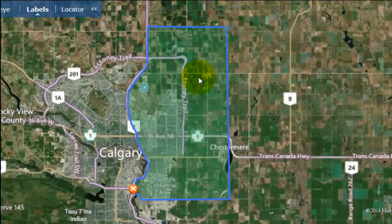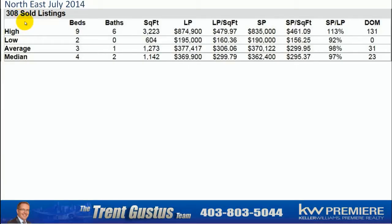And next we'll look at the northeast section of the city. Now we look at our northeast section, 308 sold listings, and we had the average sale price per square foot was $299. Our average sales, where most buyers were buying, is $362. And this is $370 we've got as an average price.